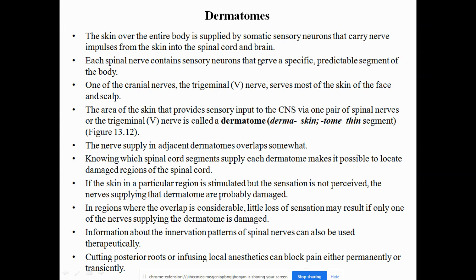What are dermatomes? The skin over the entire body is supplied by somatic sensory neurons that carry nerve impulses from the skin to the spinal cord and the brain. Each spinal nerve contains sensory neurons that serve a specific segment of the body. The trigeminal nerve, the fifth cranial nerve, serves most of the skin of the face and the scalp. This area of skin that provides sensory input to the central nervous system via one pair of spinal nerves or the trigeminal nerve is called a dermatome. Derma means skin and tome means thin segment.